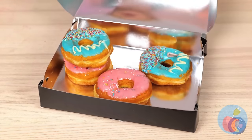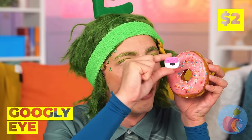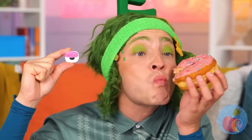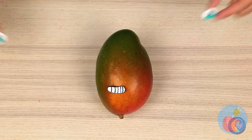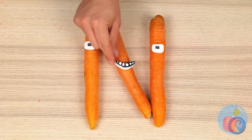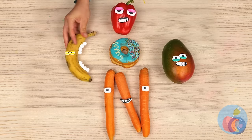Ooh, who wants donuts? Never saw one that looked back before. It's a googly eye. Let's save it. And use it on all sorts of food. If they're in the right shape, you can make more letters. And more importantly, we can save the donuts for eating.